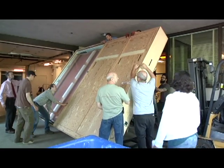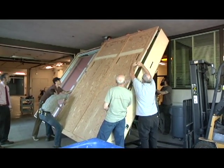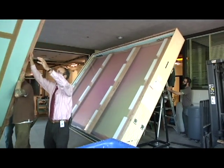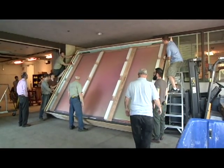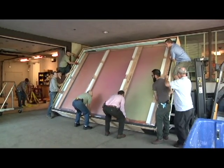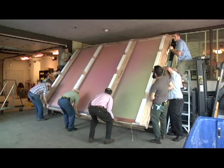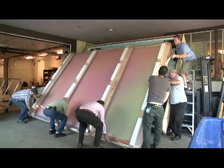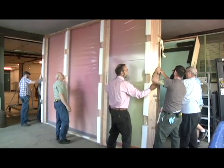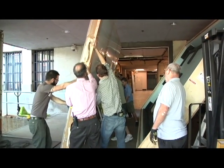Very occasionally, a crate is too big to fit into the museum's freight elevator. In that case, and with the permission of the owner, the outer crate is opened on the museum's loading dock, and the inner crate is removed. Once the inner crate is out, it is strapped to a slanting picture truck and moved up to the gallery.